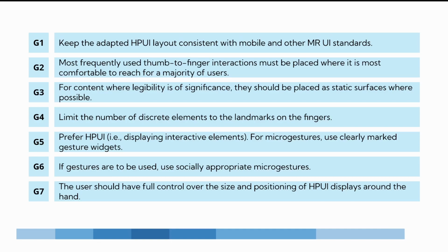These results will be used to inform new empirical investigations in the HPUI design space, evolving and verifying how HPUI can be best implemented for all contexts.